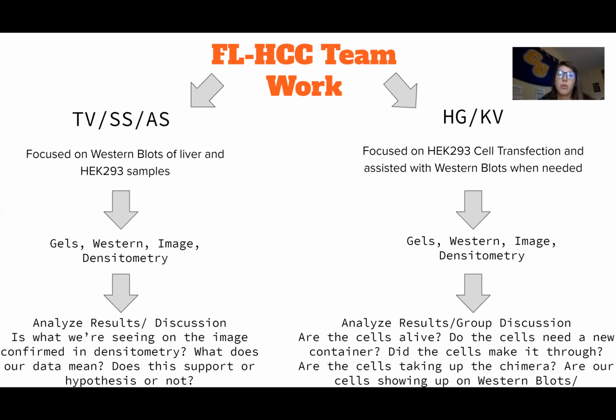And so we are working to make the HEK cells and see if they can behave like this liver cancer. That's why Hannah and Katrina have been doing that. They did a great job. So basically, Tim, Ailee, and I focus on the Western blots of liver samples, and we included the HEK samples too, just to repeat the results that we've been working on. When we do that, we make gels, then we do the actual Western part, then we image it. It's kind of like a 4-day process.